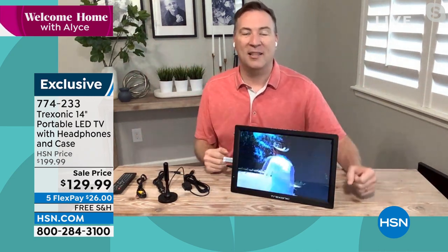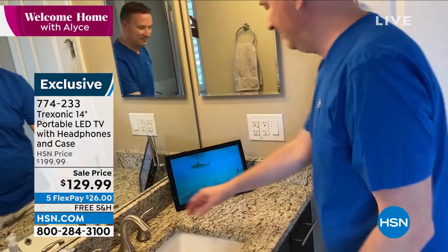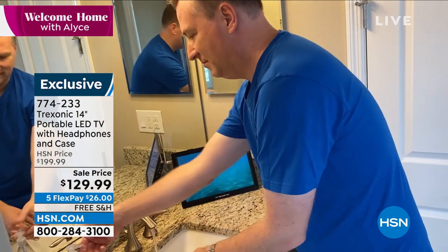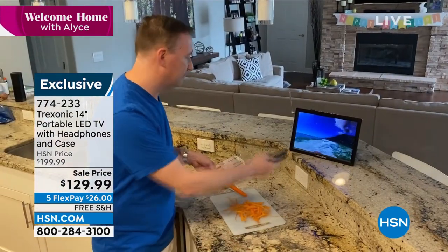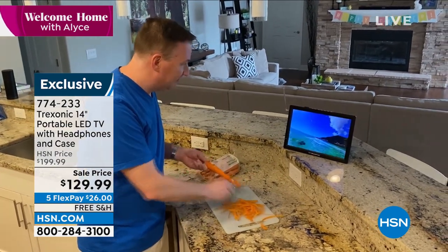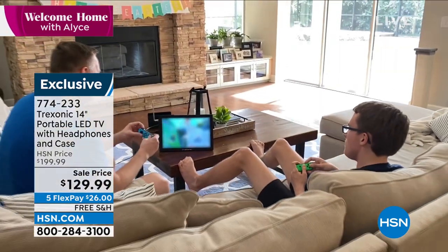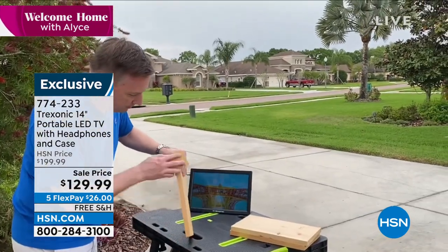We've adjusted the brightness. So even on a bright sunny Florida day, I'm still able to see the screen because we have that amplification. So here, as I'm using it in my bathroom right there, I can see the news, I can see what's going on. Then I can easily take it out to the kitchen. I probably use it in the kitchen more than any other room because I love to cook, but I also love to have that entertainment there too. That's my son. We're playing his Nintendo Switch on the coffee table.